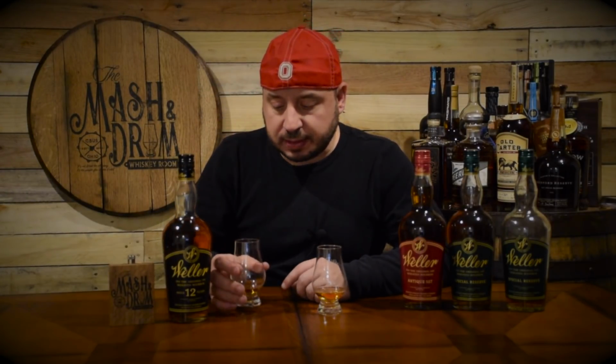Whereas on the 12, these flavors are just amplified, but you're getting those extra dark sugars and the extra kick of a really nice sweet oak on the finish, which definitely gives us a much more rounded out, delicious bourbon experience. All right, guys, so what can I say?